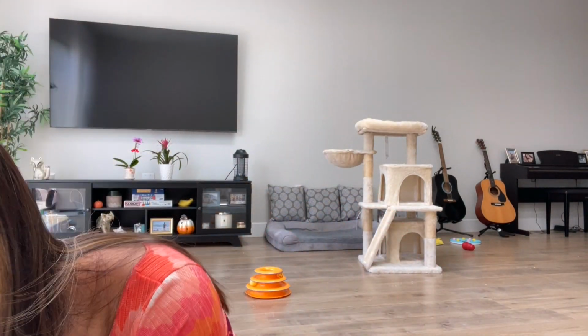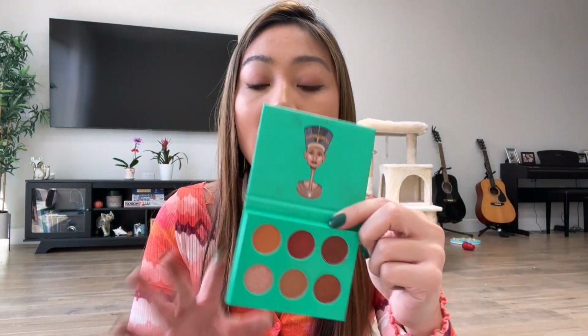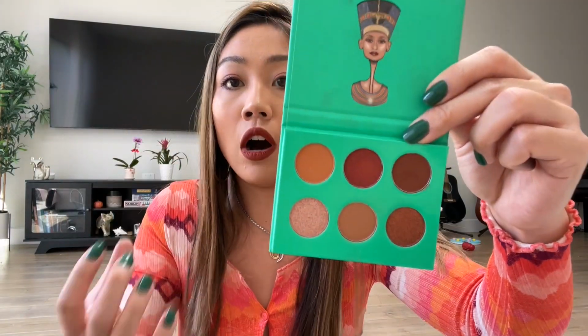Oh, sorry. I have one last fall favorite. This is the Juvia's Place Nubian. This is a mini Nubian. Juvia's Place also has the bigger palette as well, but this is great for traveling. It's not the most pigmented, surprisingly, because Juvia's Place palettes are mainly known for being pigmented, but this is such a beautiful classic array of fall shades.